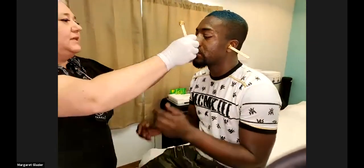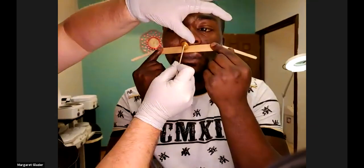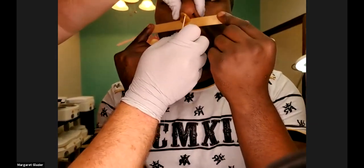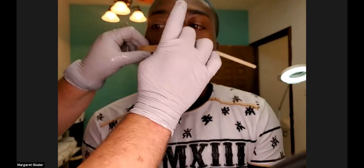Okay. We're going to have you hold it on this side now for me. And then you're just going to pull up a little bit, place it, don't go past that. Give it a little push and squeeze, and then he can just let go of the applicator. Give it just a moment to set right up. And now we're good.